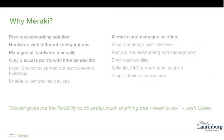Let's jump into a little bit before Meraki, what you guys were using, how things were going, and let's just talk through the changes that have happened there. So it sounds like before you had a couple different vendors in play. Can you tell us a little bit about your network and what you were doing beforehand?